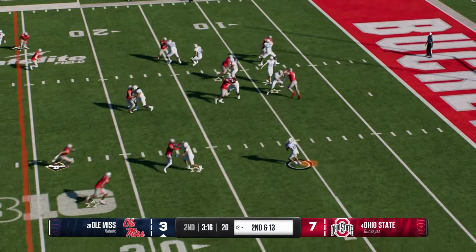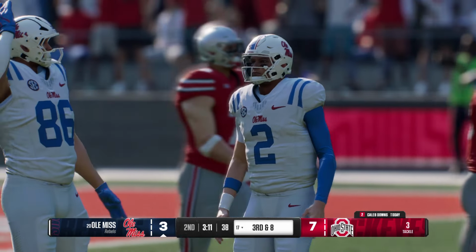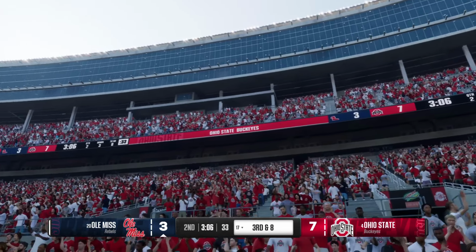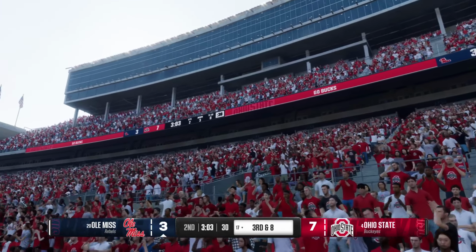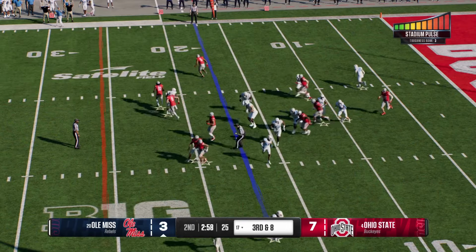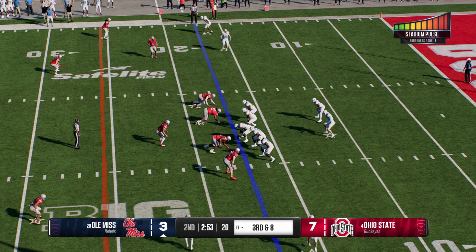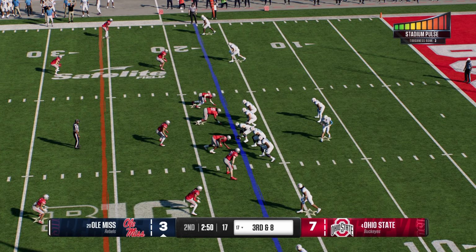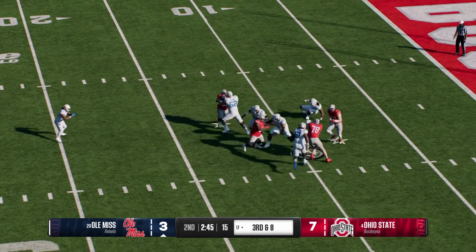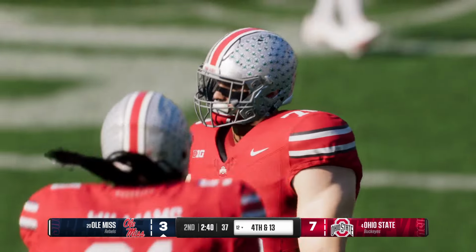Here comes 2nd and 13. The pull and throw off the RPO. He's brought down quickly. Minimal gain there. Still a bit short of the first down. The Rebels want to crank the tempo. Trying to move the sticks on 3rd down through the air. And the quarterback caught up to and sacked at the 12.